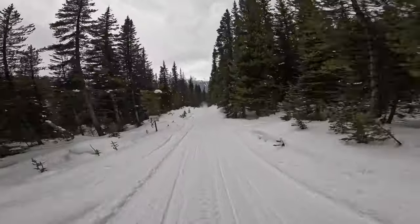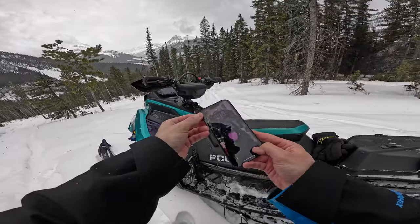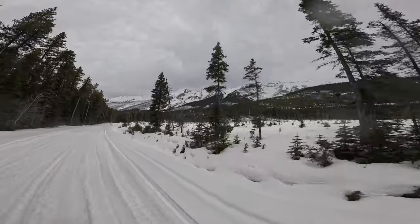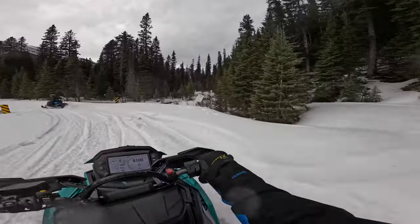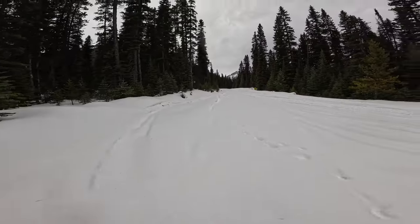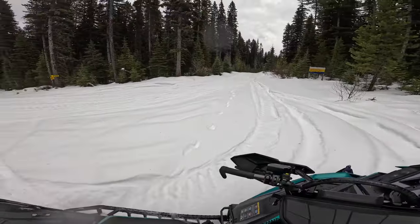Do a little trail ride down here to the Bull River, down to Munroe Lake. Trail's nice. Let's see what we can find. Have some lunch. We're gonna head over into the Bull River Valley. Check out Munroe Lake. It's been years. Head into the lake, eat some lunch.